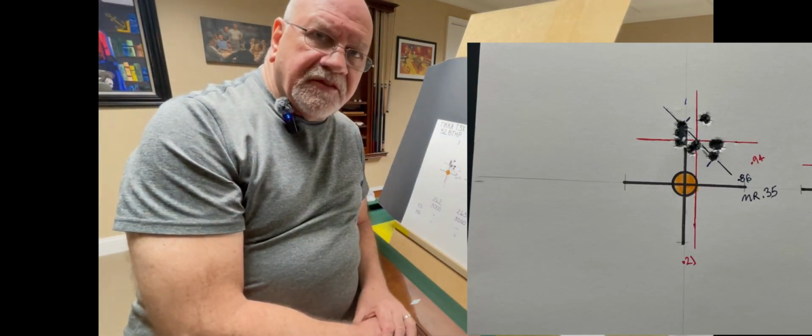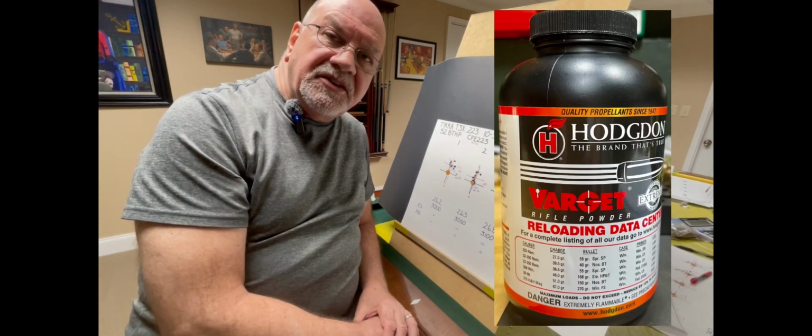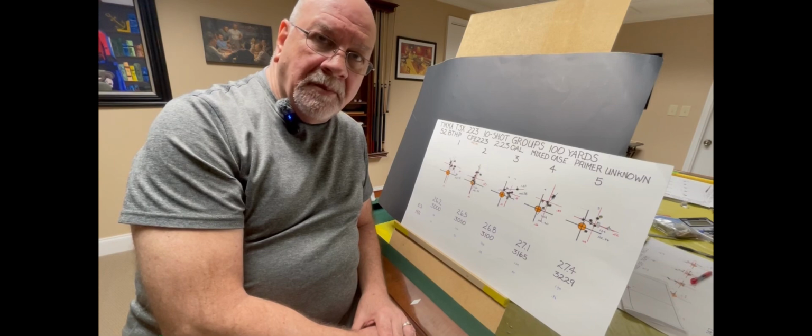So hope you find this information helpful. Next, we'll be shooting Varget powder. Varget is a slightly faster powder than CFE223, but it's still considered to be a slow powder. All right, so we'll look at that next time up.